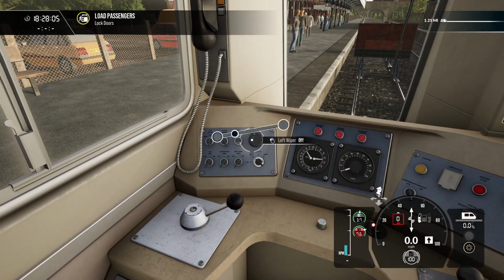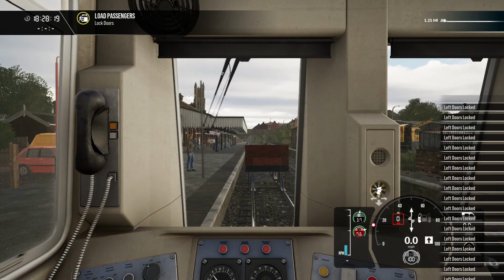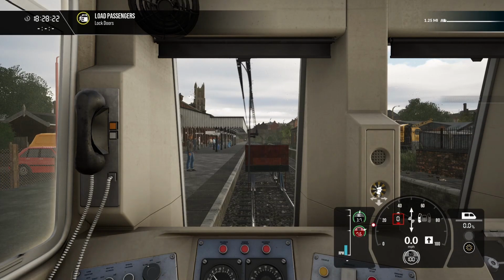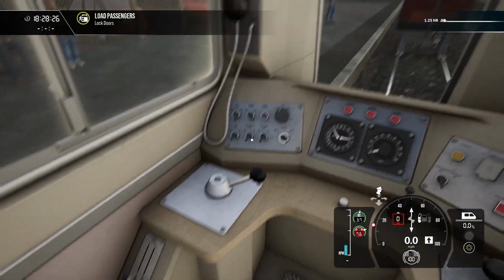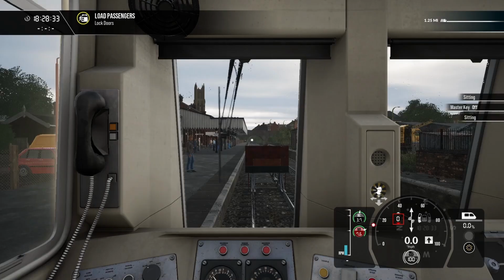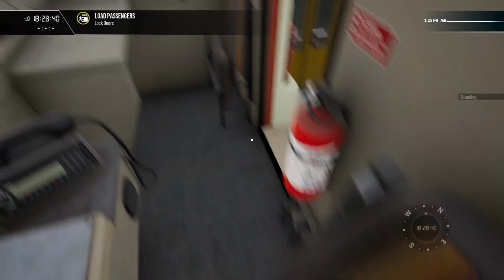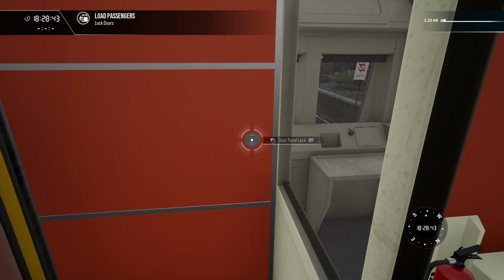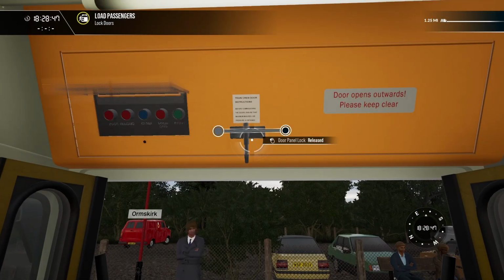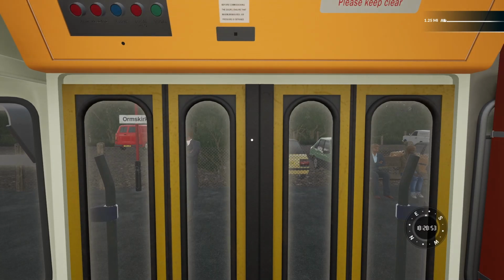Oh, it's actually beginning to rain. Let me shut the doors. Why are you... For goodness sake. Oh, it's probably because I've got the master key on in two locations. Come on. Alright, I'll go to the guard panel. Alright, that should work. Please work. Yes! Finally. Okay.